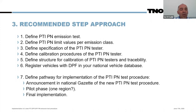And finally, step number 7 is you need to define a pathway for implementation of this particulate number test procedure. And it first starts with an announcement in your National Gazette, where you announce the new PTI test procedure. I can imagine you start with the pilot phase in a certain region or a certain city. And finally, you have the final implementation for your whole country.